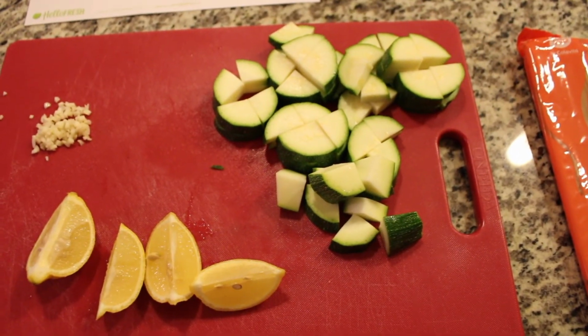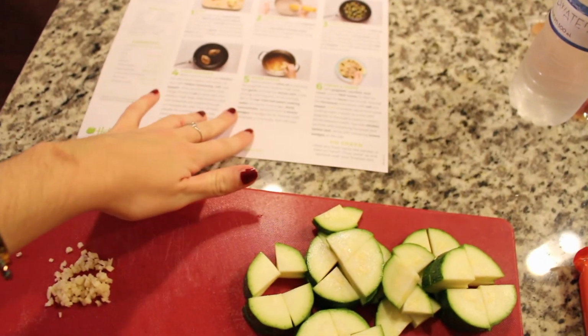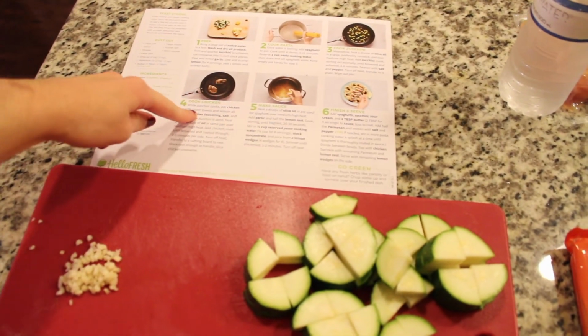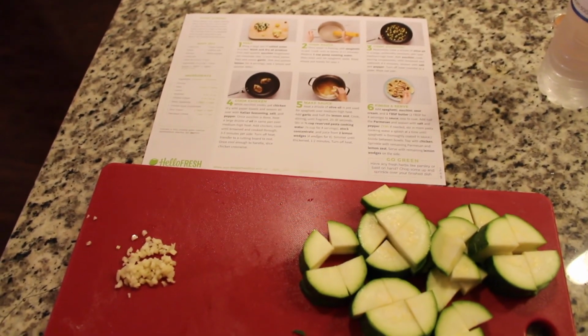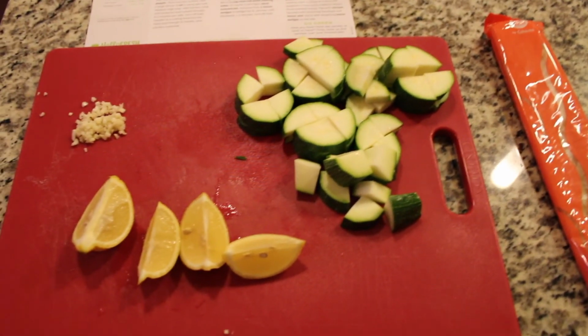Okay, so I just went ahead and cut up everything. I have my recipe right here that I'm following, and I'm just taking a couple minute break because I need to wait for the water to start boiling, and then I'll throw in the pasta. But yeah, so we're doing good.